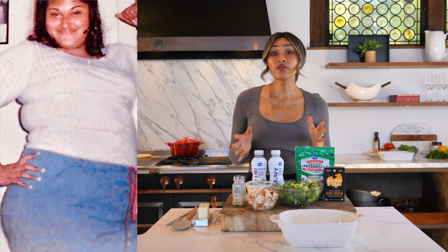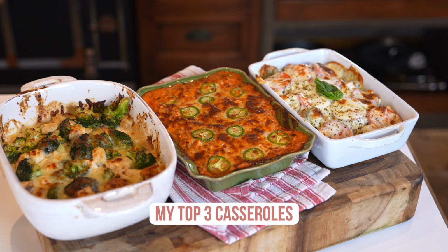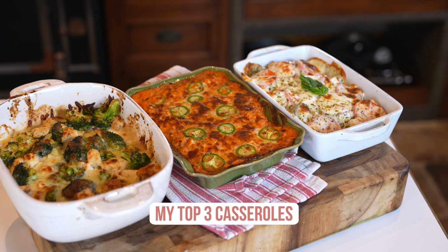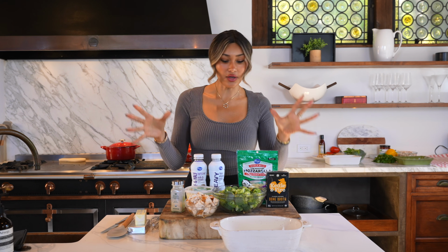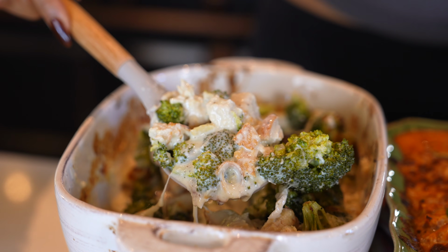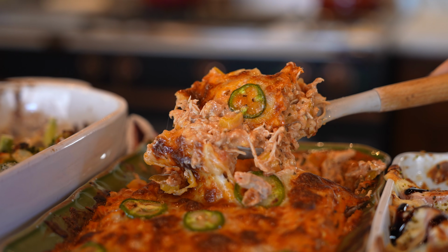Now, most of you know I've lost over 100 pounds. So today I want to share with you 3 of my most popular casserole dishes. These are dinner recipes that you can put together in less than 10 minutes, okay? So this is something for weeknights. This is something if you are on a weight loss journey, if you are trying to focus on protein, okay? These are loaded with protein. They're very nutrient dense. So this is something that is also keto friendly.